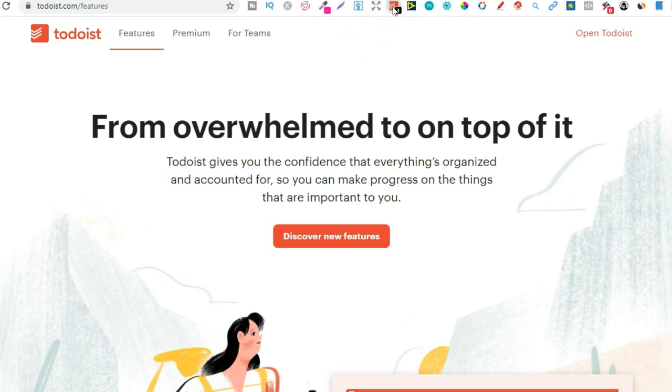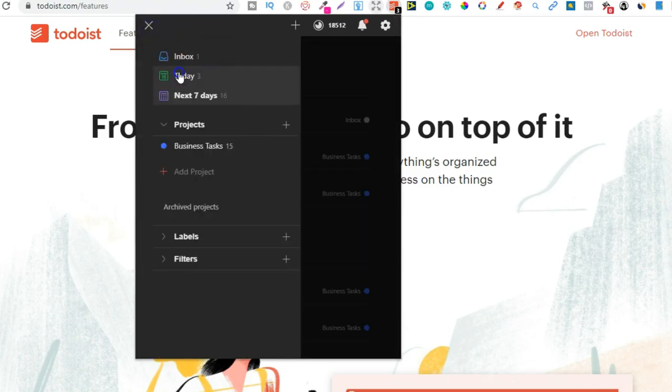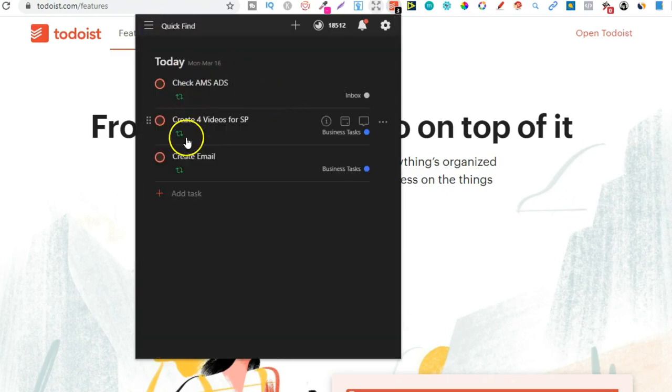And then this is what the Chrome extension looks like just here. So I've clicked on that. I'm just going to let that load up. Don't know why that's taking so long. There we go. So we got over the next 7 days all the tasks that I need to do. And then if we go to here, we can just click on today, and it's going to show me everything I need to get done today, which is left over.